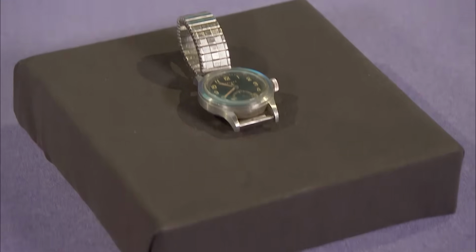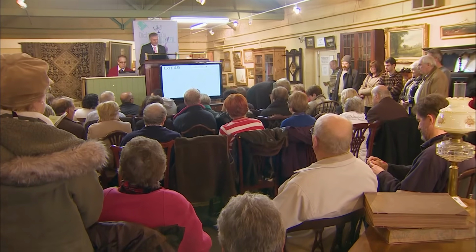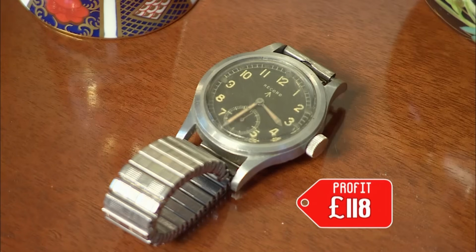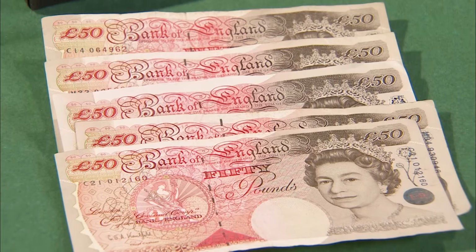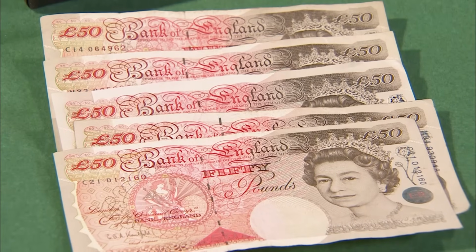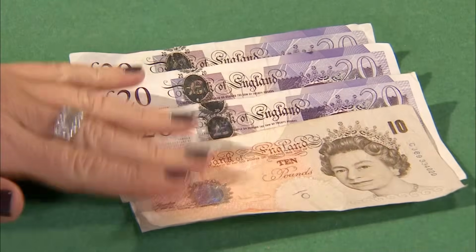Nicola isn't the only seller who's done well today. Stephen paid £5 for his watch at a car boot sale. He turned down £35 on the dealer's day and decided to go to auction. The watch ended up making £123 under the gavel. And not forgetting Sharon. She managed to squeeze a £239 profit for the golden pearl brooch, which her mum paid £1 for at a car boot sale. So how about our dealers? They put down over £1,800 of their own money today, but have they been able to turn that into profit?